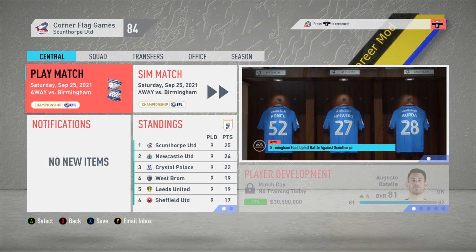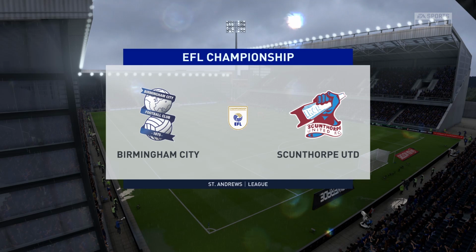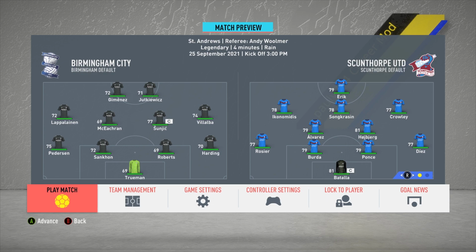Okay guys, so here we are. We are away from home at St Andrew's Trillion Trophy Stadium as Birmingham play host to us, the boys of Scunthorpe United. On screen right now, you can see the team lineups for our game against Birmingham City. They will be running with a 4-4-2 of Cornell Truman in goal, a back four of Harding, Roberts, Sankin and Pedersen. Four in the midfield in Villalba, Sunich, McCochran and Lapalainen. And two strikers up front will be Jukovic and Jimenez.